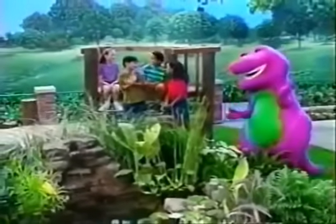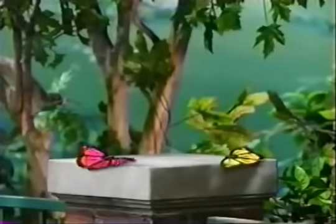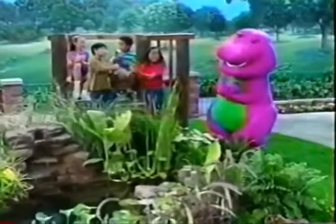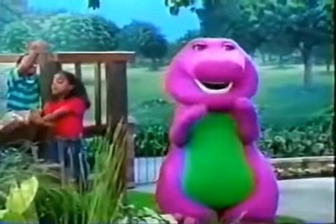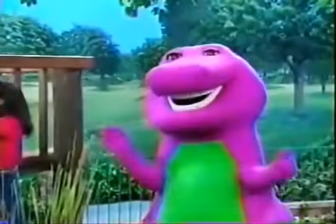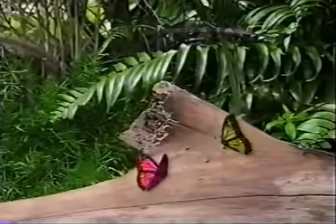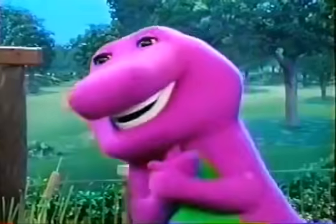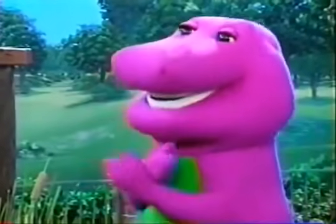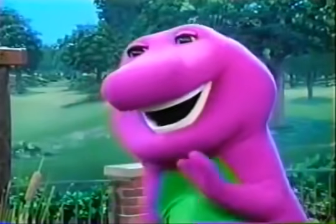Now there are 3. 3 little butterflies looking at you. 1 flew away and then there were 2. Butterfly, butterfly, happy all day. Butterfly, butterfly, fly, fly away. Oh my goodness, now there are only 2. 2 little butterflies sitting in the sun. 1 flew away and then there was 1. Butterfly, butterfly, happy all day. Butterfly, butterfly, fly, fly away.